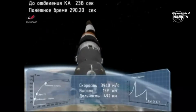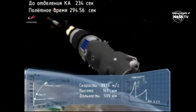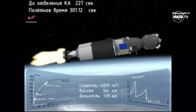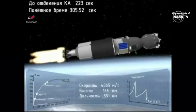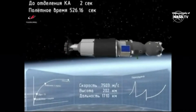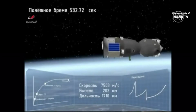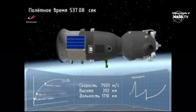Good separation of that second stage. Second stage separation is confirmed. This is Burlock 1. I confirm that everything is nominal on board. The crew is feeling great. We have good third stage separation. Third stage separation is confirmed. Stage cutoff and separation occurring.